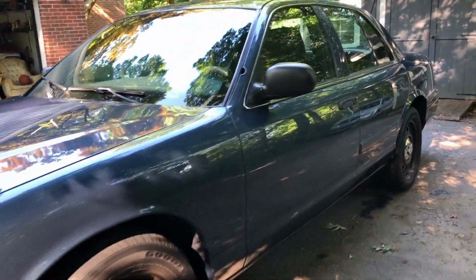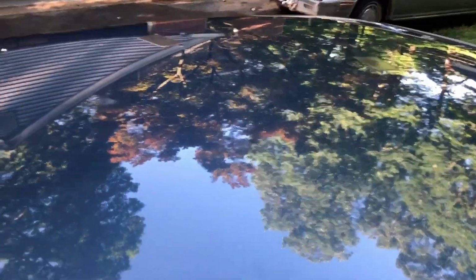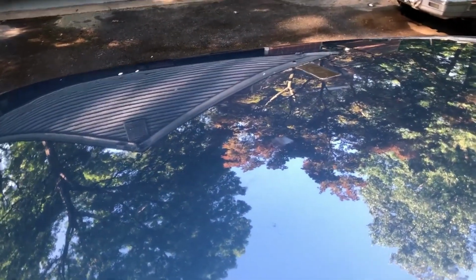This one has 81,000 miles on it. The paint is called North Sea Blue. It's a blue metallic. The interior is charcoal. And this is probably the nicest driving Crown Vic I've ever had as well.